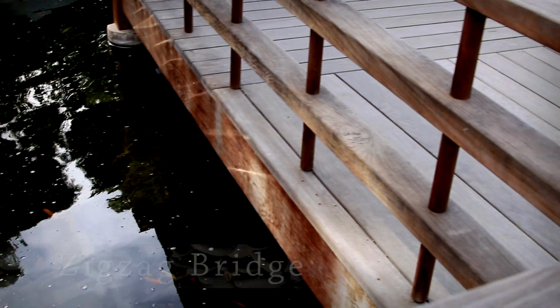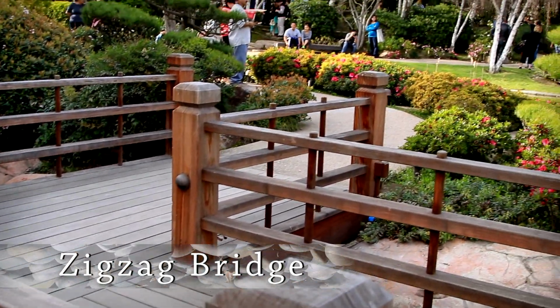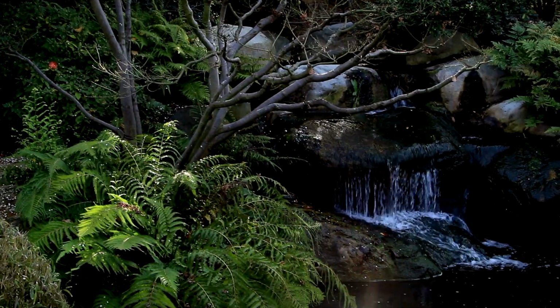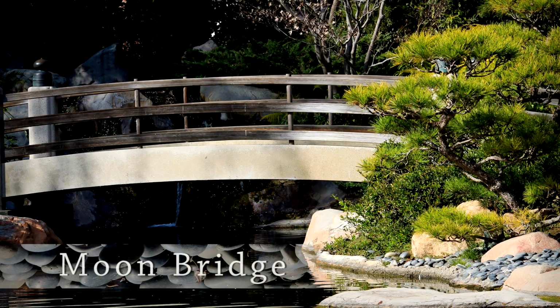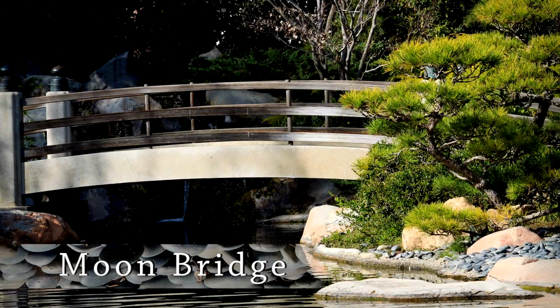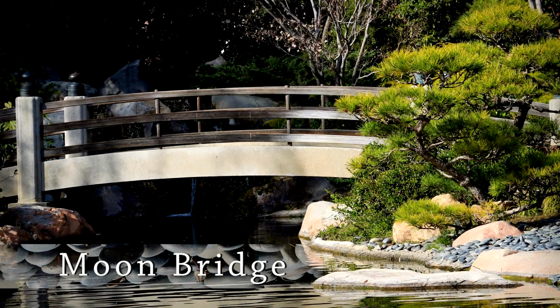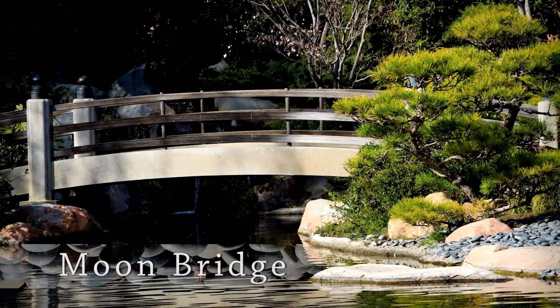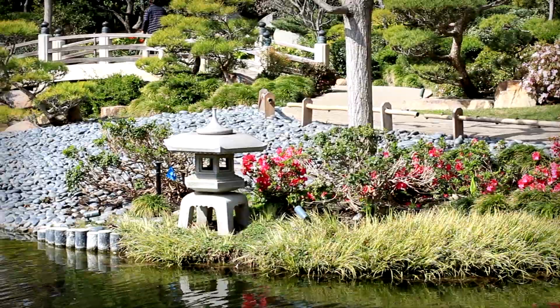Behind me is also the Zigzag Bridge, which has a waterfall behind it, and people can stand there and watch the fish swim under the bridge. And we also have another beautiful bridge further up the garden path. It's called the Moon Bridge, and it's an arched bridge. It's kind of a typical bridge for a Japanese garden. It gives a lovely view. When you stand up on that bridge, which is elevated, you get a beautiful long view of the pond and the rest of the garden.